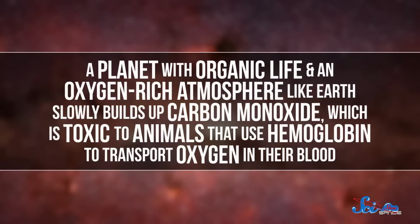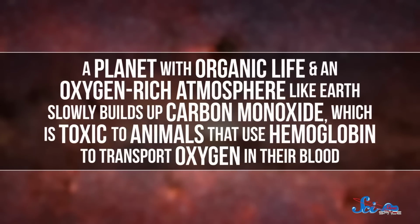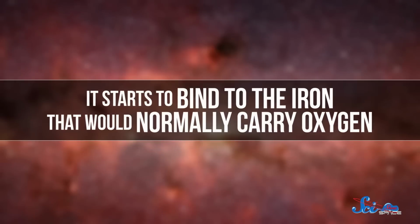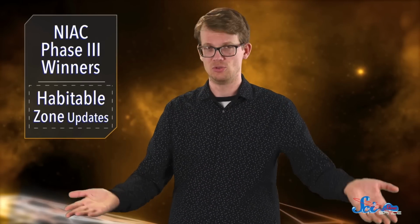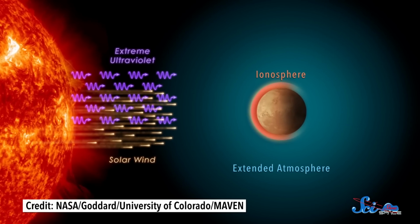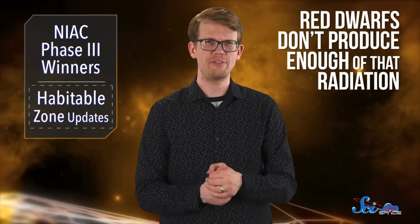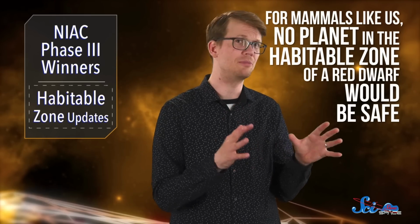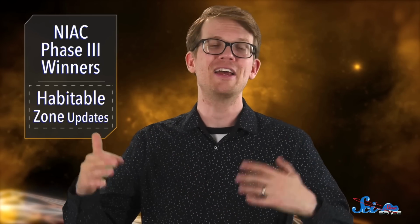Some stars, like cool red dwarfs, throw another wrench into this system. A planet with organic life and an oxygen-rich atmosphere like Earth slowly builds up carbon monoxide, which is toxic to animals that use hemoglobin to transport oxygen in their blood. It starts to bind to the iron that would normally carry oxygen and just generally makes things a mess and you die. But certain wavelengths of ultraviolet radiation from our sun keep carbon monoxide levels in check. Red dwarfs, however, don't produce enough of that radiation. So for mammals like us, no planet in the habitable zone of one of those cool, dim stars would be safe.